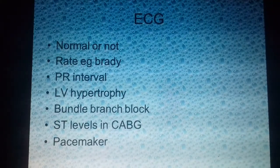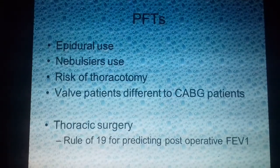And if the patient has a temporary pacemaker, then the ECG should be monitored, because the pacing output, pacing capture and all these parameters should be monitored.